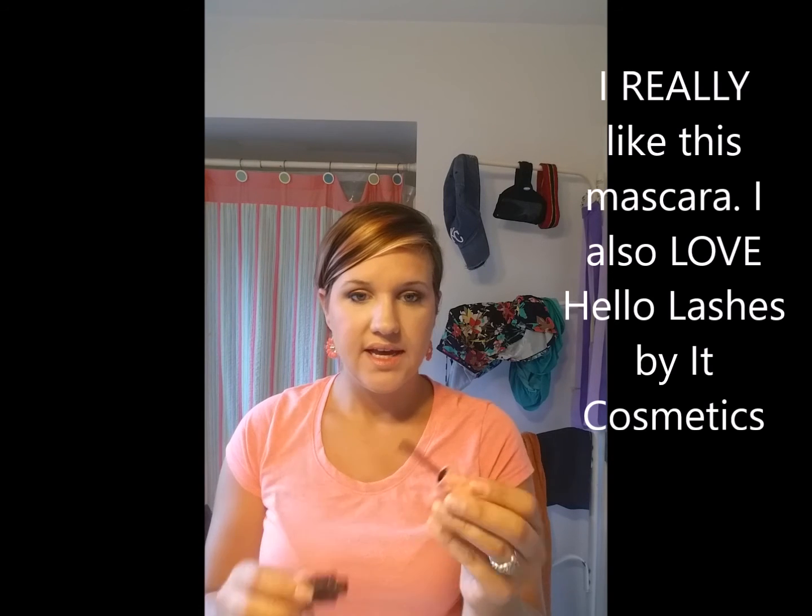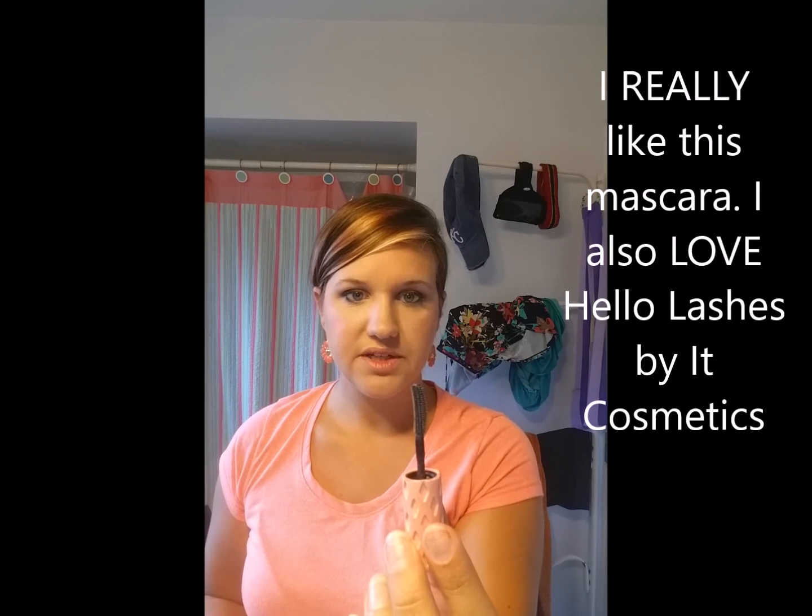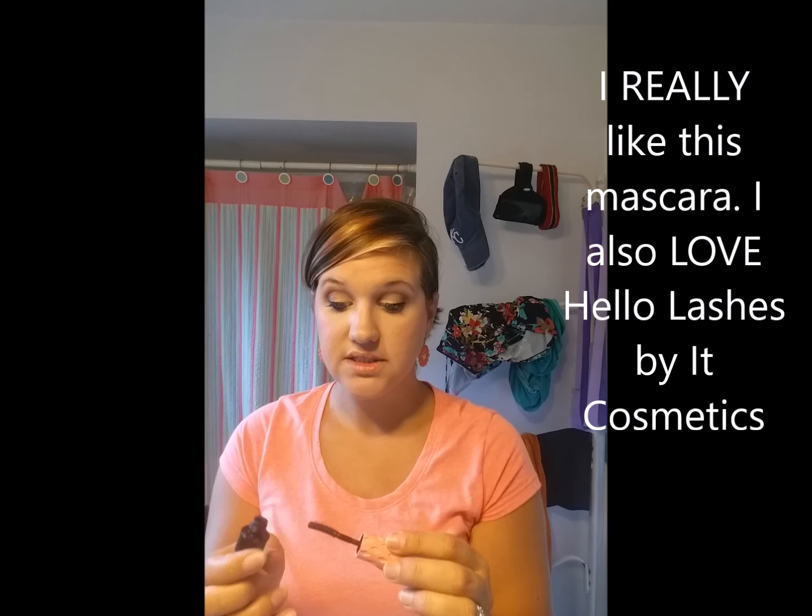So hold on and let me find it. So this is Benefit Roller Lash. I just bought it a couple months ago because I wanted to try it out. It's got a plasticky brush instead of a really fluffy one. I love fluffy brushes, I love plasticky brushes. I don't have a preference for either. It's all about the formula of the mascara.